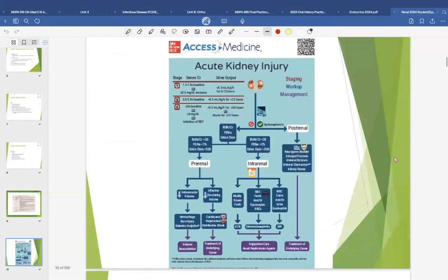And again, just a way of breaking up what's causing it. Always check the BUN, creatinine, FeNa, and urine osmolality. As long as the BUN to creatinine ratio is less than 20 and FeNa is greater than 2%, you're probably dealing with intrarenal. Otherwise, you're dealing with pre-renal.